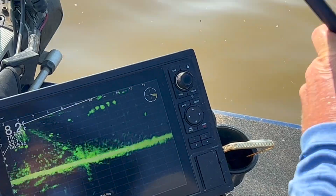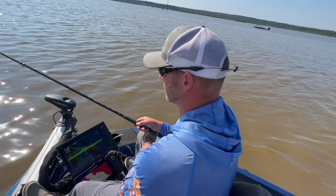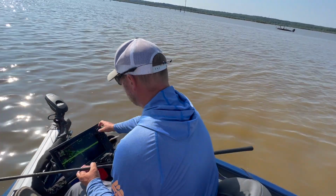Shad are all on the banks. Shad have come out here. See, it's still hard to find shad on Grenada right now. There's plenty of bait here.